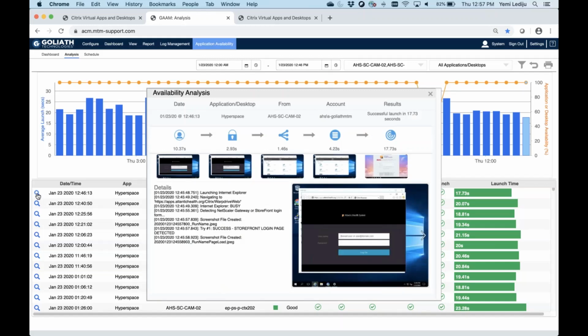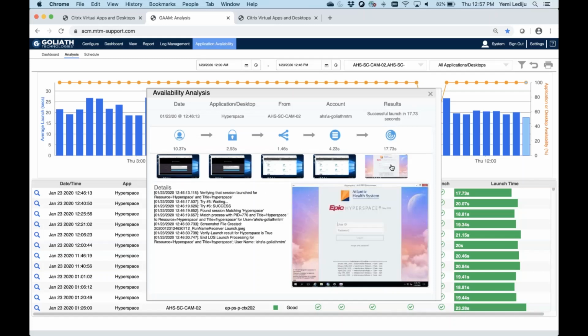magnifying glass icon. And for all of these simulated launches, you actually have screenshots showing you each stage of the process, ultimately up until the successful presentation of the application that you're launching. So this really gave this top 10 health system the ability to get ahead of issues impacting application availability, but also gave them screenshot evidence of what would present to the users so that they can have a jump start on troubleshooting those particular issues.